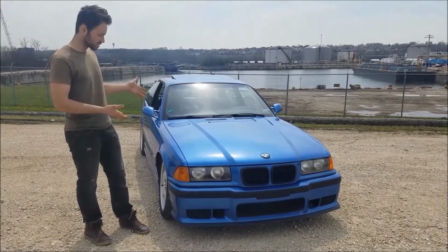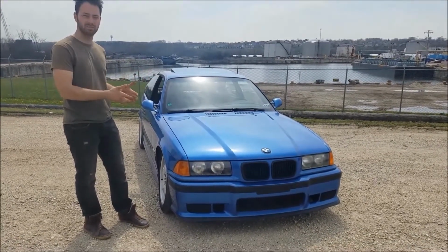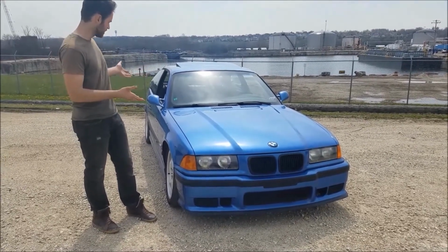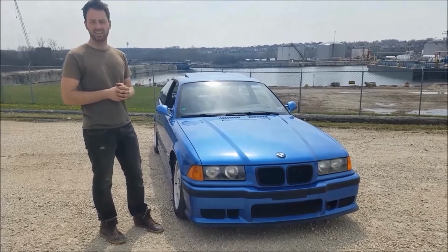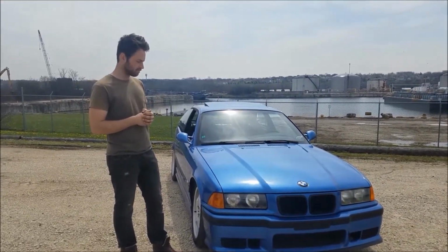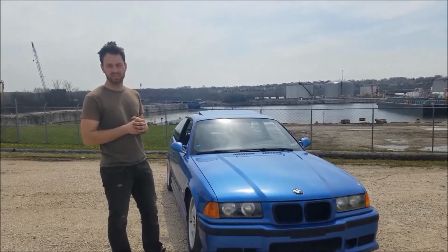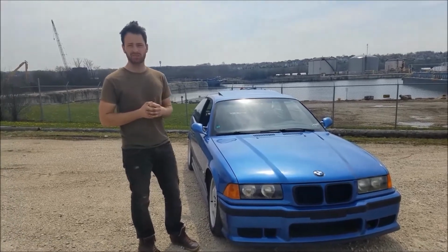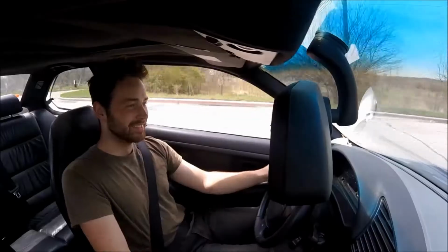And this one is pretty much all stock. It's got the BMW M3 contour wheels. Pretty much everything body wise is stock. It had a rear spoiler delete. The only modifications to it are really just the Dinan exhaust and the lowering suspension, but definitely an interesting car to drive, so let's take it for a ride.